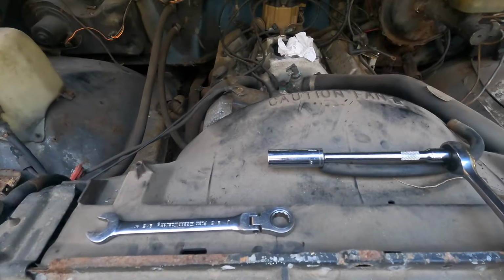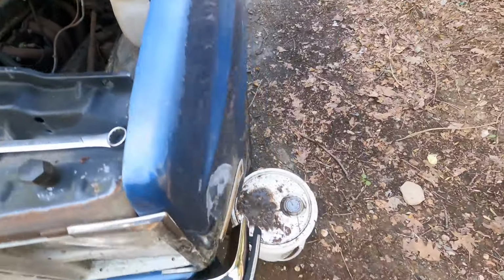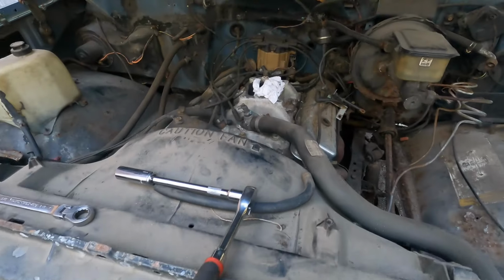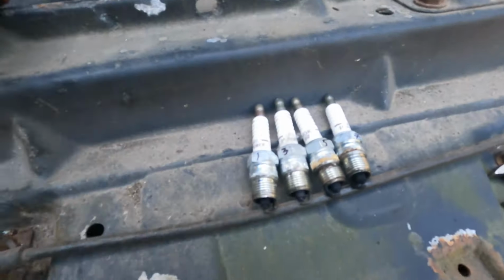Alright, so 12 5/8 sockets later, miscellaneous wrenches, a bucket to stand on, which I've never had to do before. I feel like I'm pretty tall, and getting the last couple plugs was a nightmare, but they're all out. Like I said before, I labeled them all.